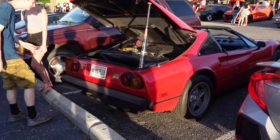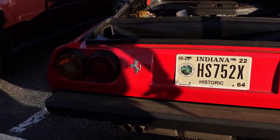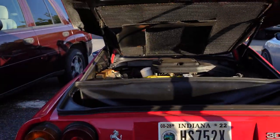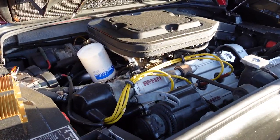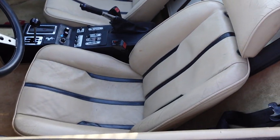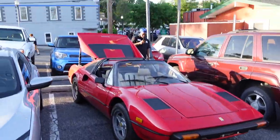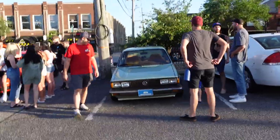Got an old Ferrari over here. That logo is so sick on the rear right there. Got that engine in the back. Interior. Nice leather seats. Super dope. Got this old Volkswagen Jetta over here, pimped out a little bit.